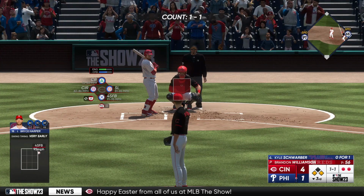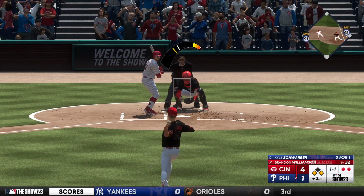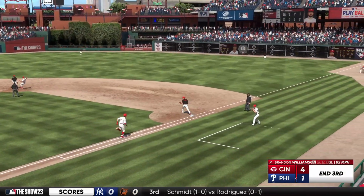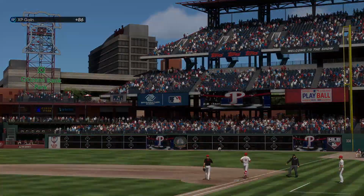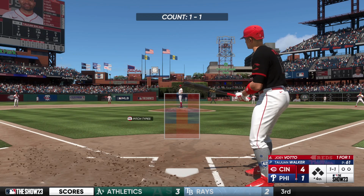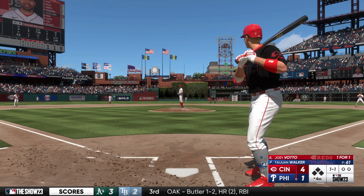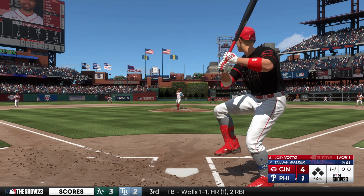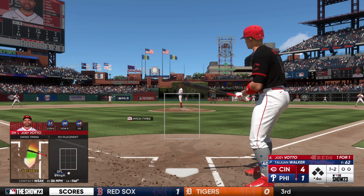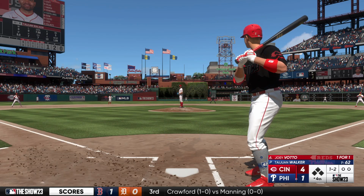Now it's the cleanup hitter for the Phillies, Kyle Schwarber. His first at bat was a strikeout. That's to third. Sends it across to first. Schwarber out. And here is Joey Votto. Nice liner to center. Kicks and fires. And a count 1-2. Well, these Reds doing a good job of putting the ball into play, and that makes things more challenging on the defensive side.